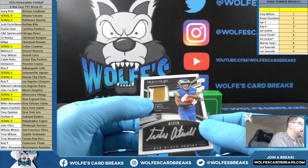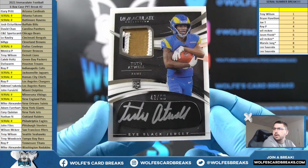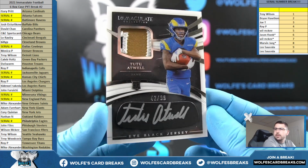Alrighty. Up next, we got another 2-2 Atwell. Getting some dupes here, man. What the hell? 42 out of 99. 2-2 Atwell, eye black RPA for the Rammies.